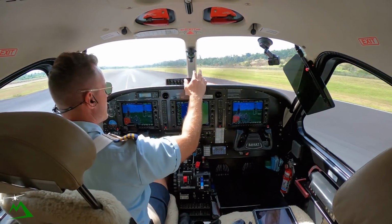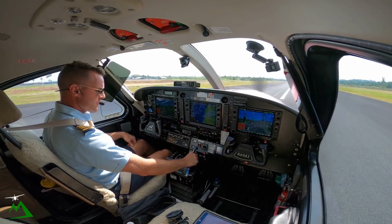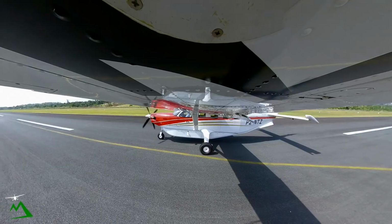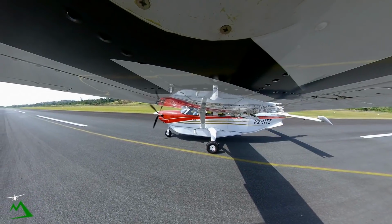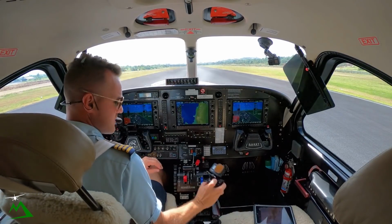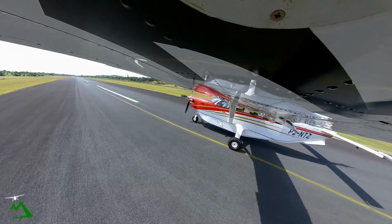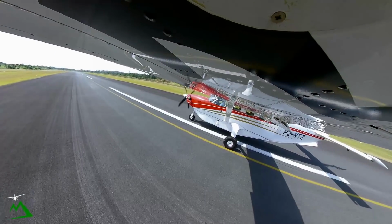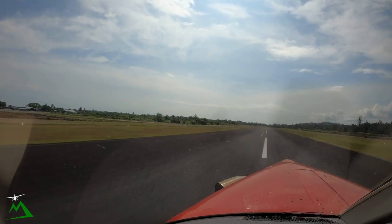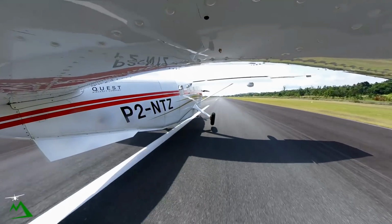Our igniter's on, our lights on, our harnesses are locked. High idle. Condition flaps 20, fuel and harnesses, 30 degrees, so 1540 for 1590 here at sea level. Power is set, airspeed's alive, there's 50 and continuing. There's rotate.